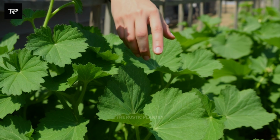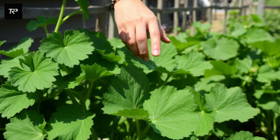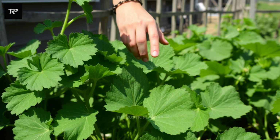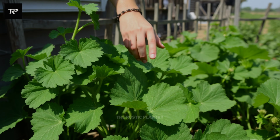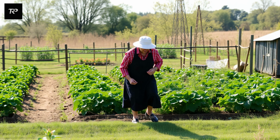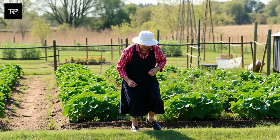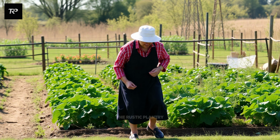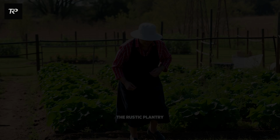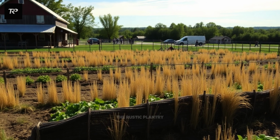3. Sun mapping and shade strategy. They don't own solar apps. No digital planners. But boy, the Amish know where the sun moves. Every inch of their land has been watched for years. They know where the first morning light hits, where the late afternoon shadows fall, and they use that knowledge. Big time. Leafy greens go in the east beds. Cucumbers where the afternoon heat hits hardest.